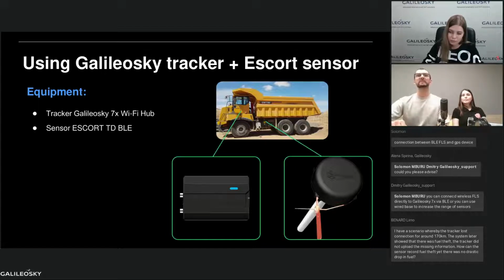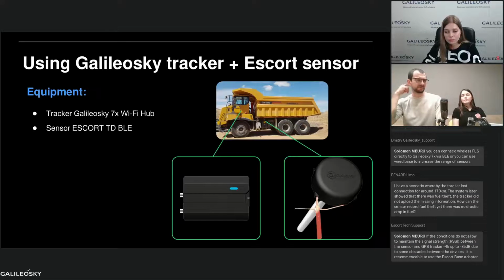They also installed a variety of other equipment which I do not know much about. There were some immobilizers, some additional kind of stuff, like electrical, but that's because of the integrator's idea of how to properly equip mining equipment, mining machinery. From our side, we only supplied the sensors, and the GPS tracking device obviously is installed in the driver's cabin under the dashboard, the most suitable place.